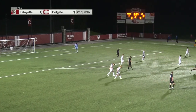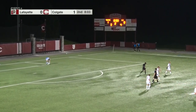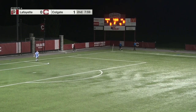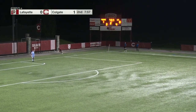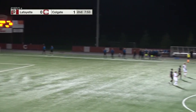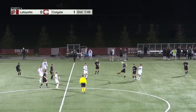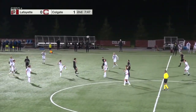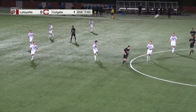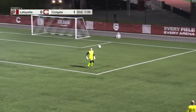Lafayette's offensive intensity starting to reach a maximum. Eight minutes left. Colgate 1, Lafayette 0. Aiden DeVoe, right now his fifth goal of the season, proving to be yet another game winner. And Pahuli just bombs it downfield.